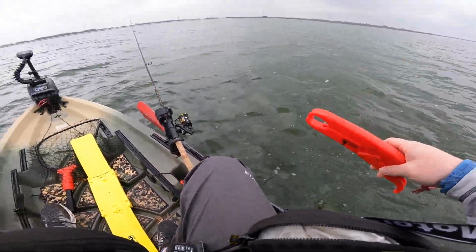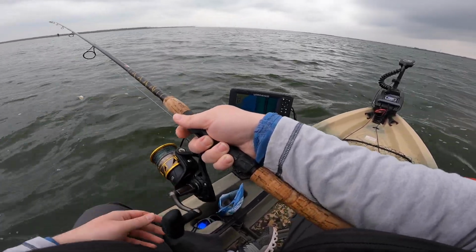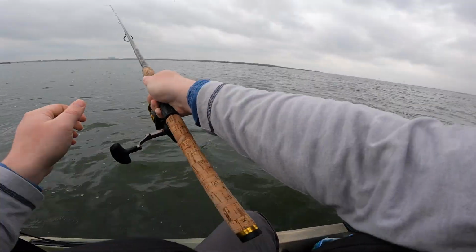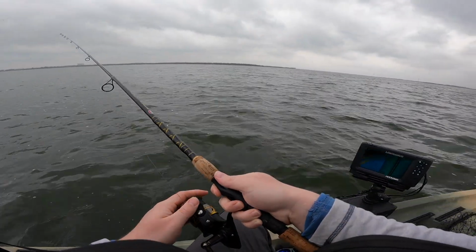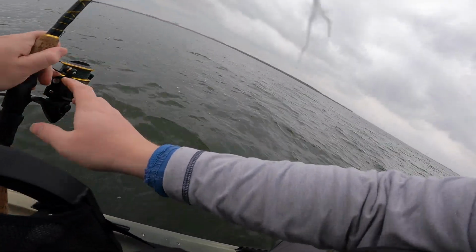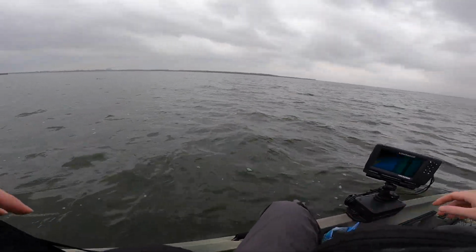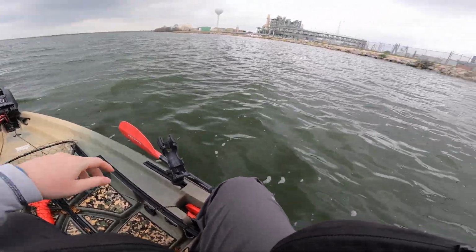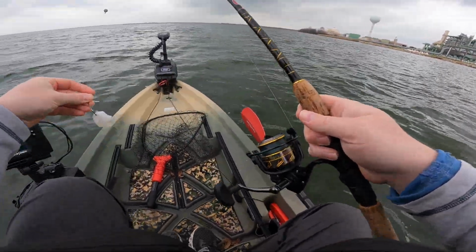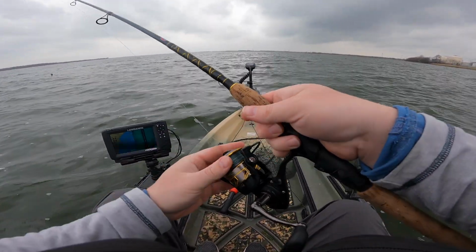Adios, friend. All right, we're in spot number 4 here, and we're gonna see if we can make something happen. This is where I've caught a lot of fish before. That's where I caught fish last time, so I'm confident that we can pull up another fish over here before we call it a day. This one needs some fresh bait, I do declare. Oh my god, it literally just fell off in the water.